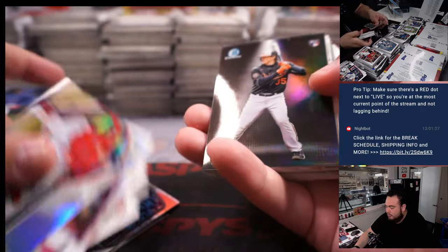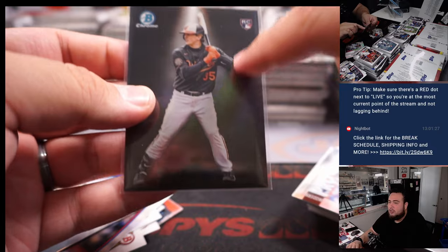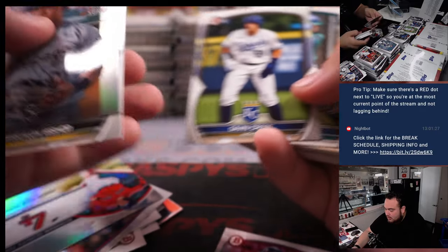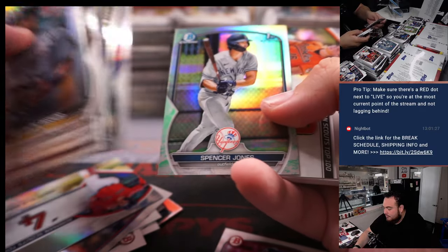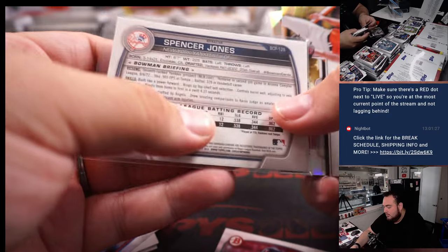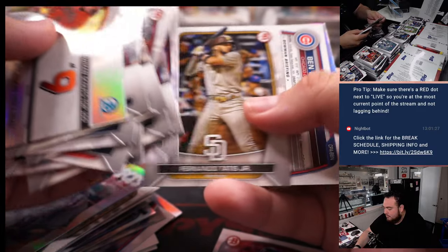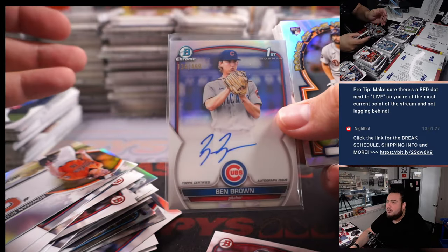Also, these cards right here look pretty awesome. Imagine they can make this like a super fractor. Like, don't turn it into a super fractor. Just put the super fractor parallel on it. Adley Rutschman. Keep it black. That should be sweet, dude. There's one of those, what were these called again? Lunar something? Spencer Jones? And Ben Brown is to start us off for the Chicago Cubs to $499.